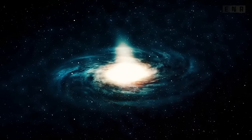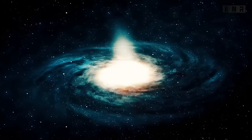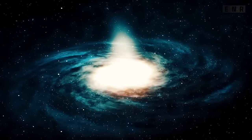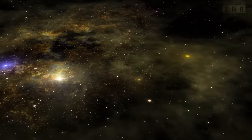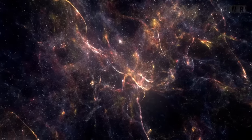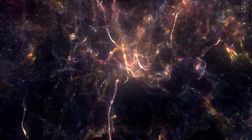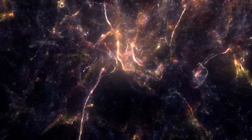These galaxies seem to be completely alone. It's true, they are trillions of miles apart. But actually, they live in groups called clusters. And these clusters of galaxies are linked together in superclusters, containing tens of thousands of galaxies.